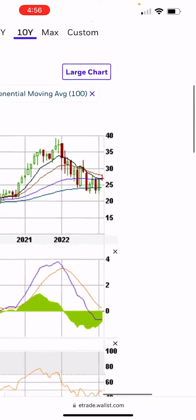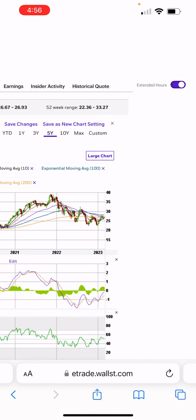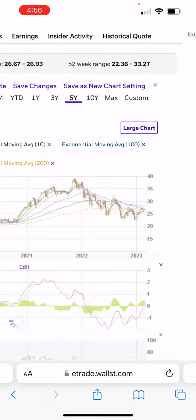So this looks like a good entry point for STK. We owned it last year, and it was doing well for us. But now it's given us a gift of a pullback here, and we should take advantage of it.